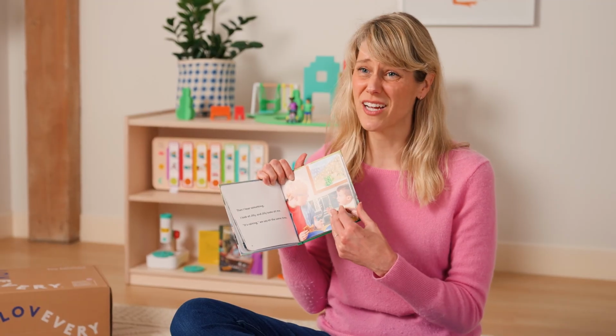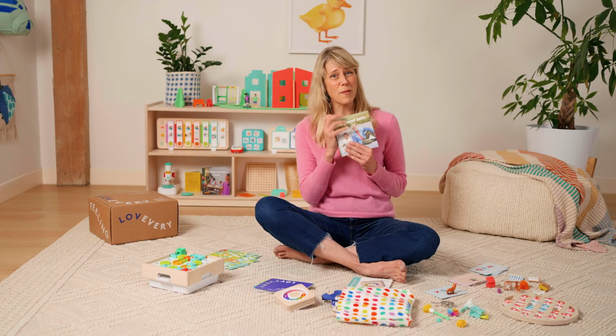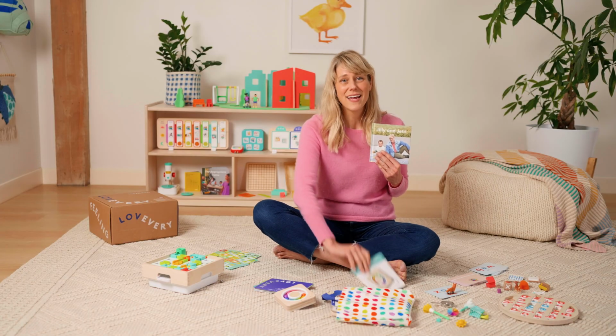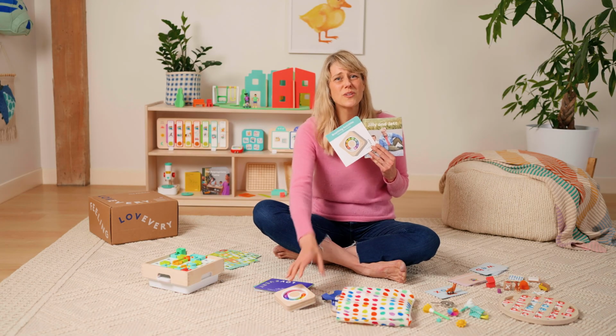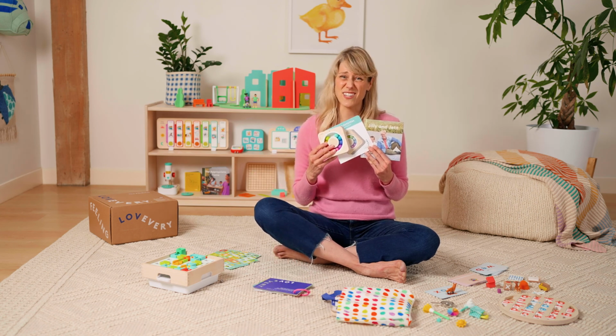It's hard to get your child to take deep breaths when they're upset. At least it has been for me. So this combination of a breathing guide and a physical tool and a really engaging retellable story can make these techniques actually stick.